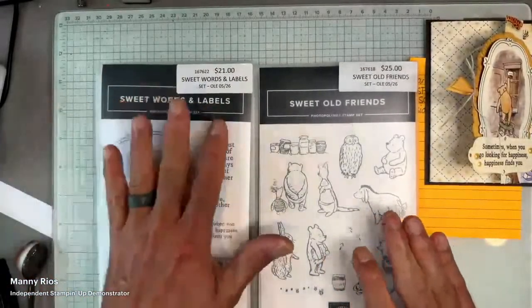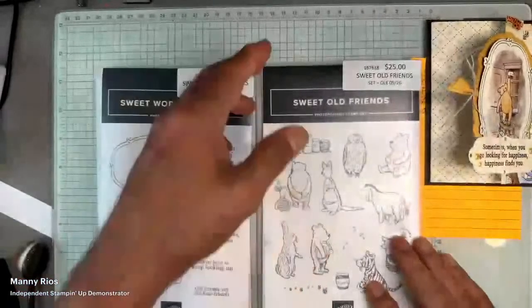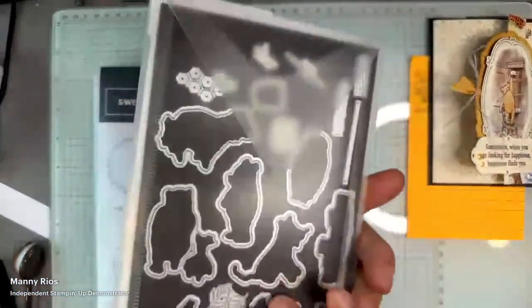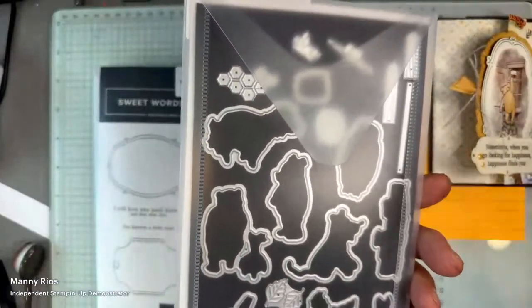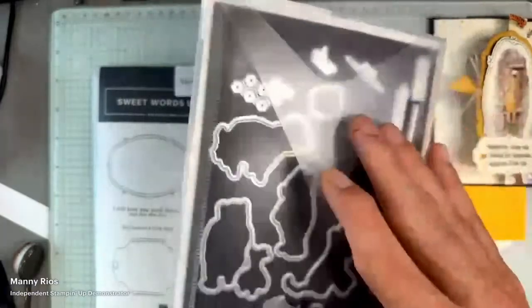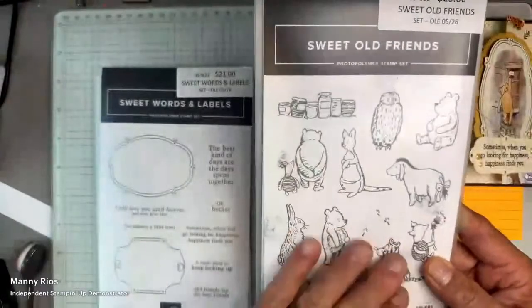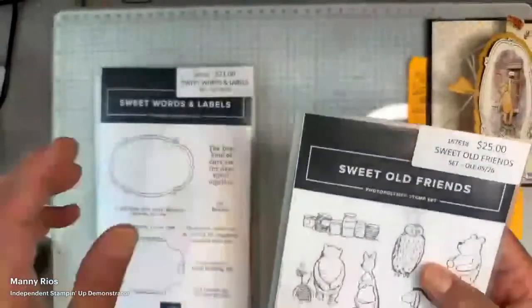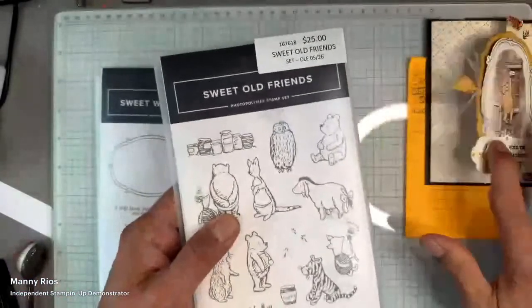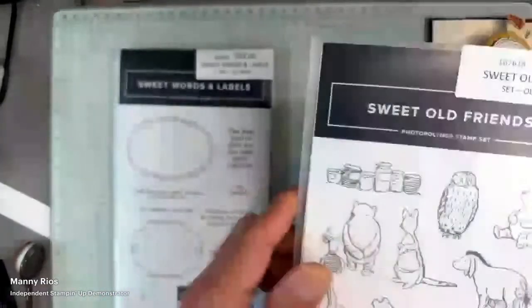Now, this bundle is available right now. Everything in it is available. However, this one, the dies are not currently available. I forgot to look at the date of when they're expected back in, but it's the dies that are holding this bundle up. The stamp sets are currently available, but not the dies right now. And fortunately, on tonight's card, I mostly used from here. I only used a couple of things from here.